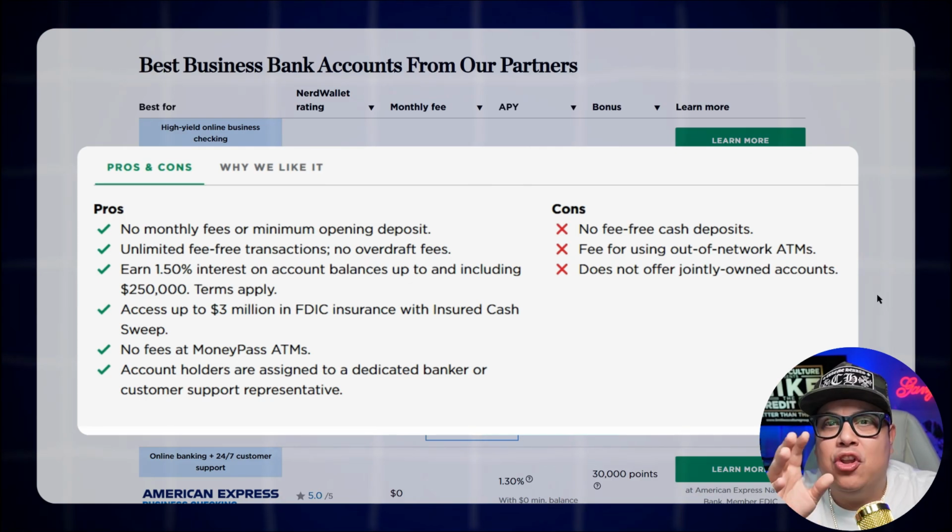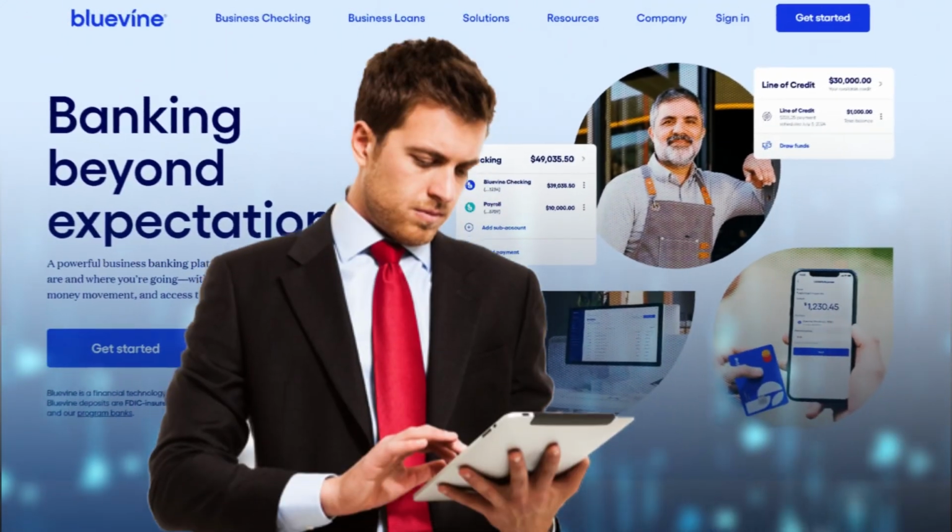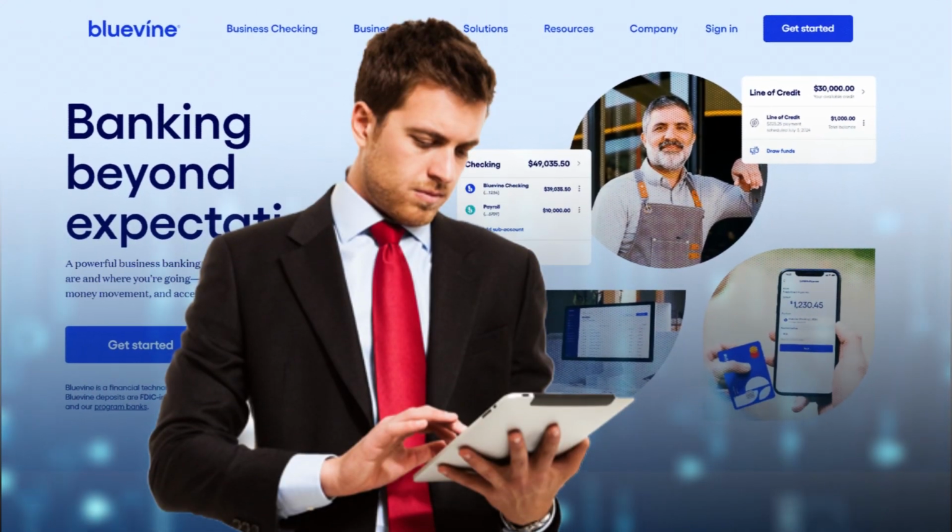You're also gonna get no monthly fees ever. You're also going to get unlimited transactions and a fully online platform that lets you do everything without stepping into a branch. You don't ever have to go into a bank if you don't want to. The entire ecosystem just makes sense for any business owner.